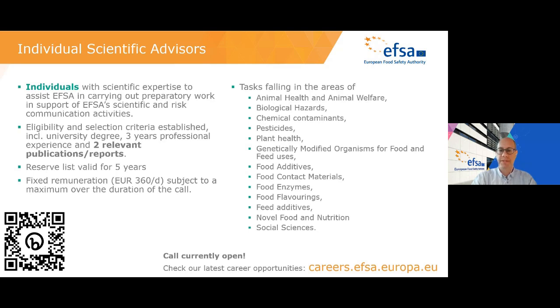The call foresees a very simple remuneration method, so basically it foresees a daily rate. And it also establishes a ceiling, a total amount that an expert can get throughout the duration of this call from EFSA, but it's a rather high ceiling.